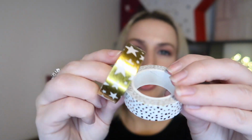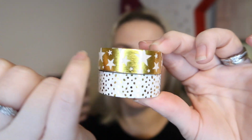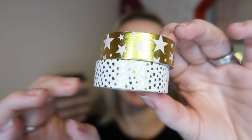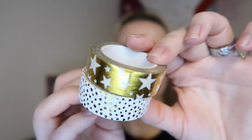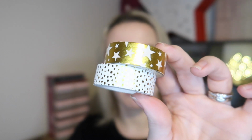Day number 7. Today we actually get 2 washi tapes. We've got this one that's a gold foil with white stars on, and then this one is white with gold dots. So as well as using it obviously as washi tape to decorate your diary or your planner or what have you, it would also be quite nice on certain wrapping papers with those kind of Christmas colours. So I like that, I like a bit of washi tape.